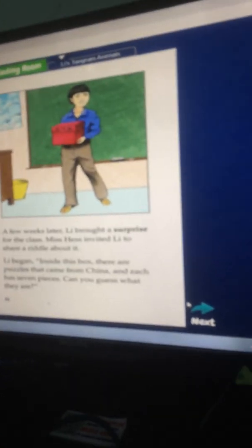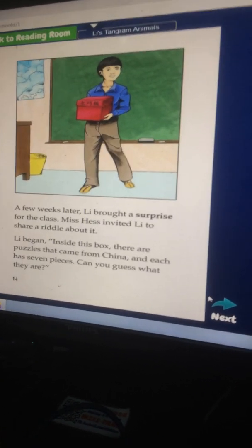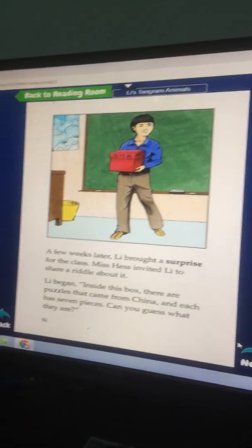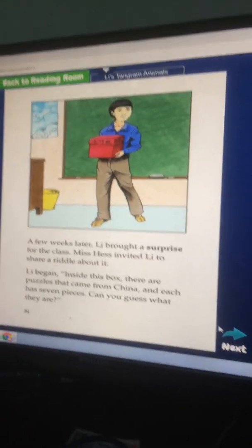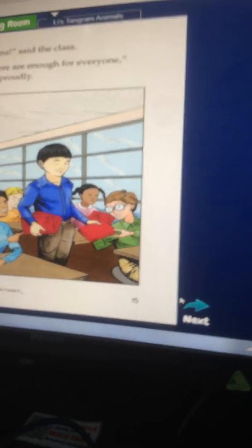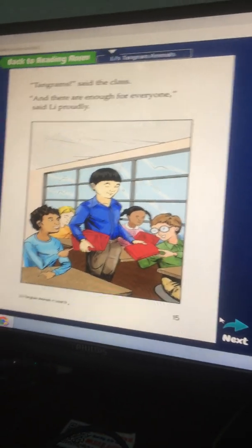A few weeks later, Lee brought a surprise for the class. Lee began, "Inside these boxes, there are puzzles that came from China, and each has 7 pieces. Can you guess what they are?" "Tangrams," said the class. "And there are enough for everyone," said Lee proudly.